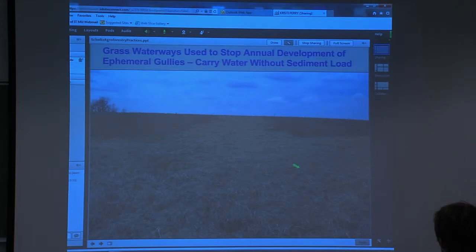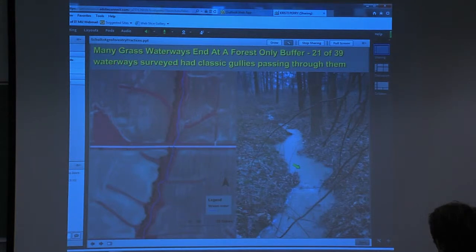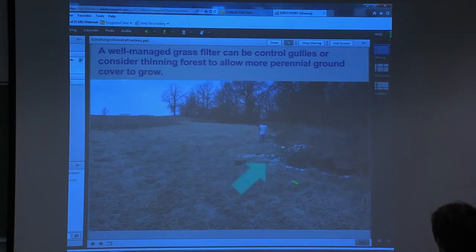Another concern that we have with the no grass zone is grass waterways, which do an awesome job at controlling ephemeral gullies out in the field. But oftentimes, those end up being exited directly into a forest buffer system. And these, again, are pictures out of northeastern Missouri, where a lot of grass waterways are just entering these narrow forest corridors. And because they have primarily only litter on the ground, the water, which is concentrated, moves quickly down the grass waterway, can easily penetrate through that forest system and create a gully.